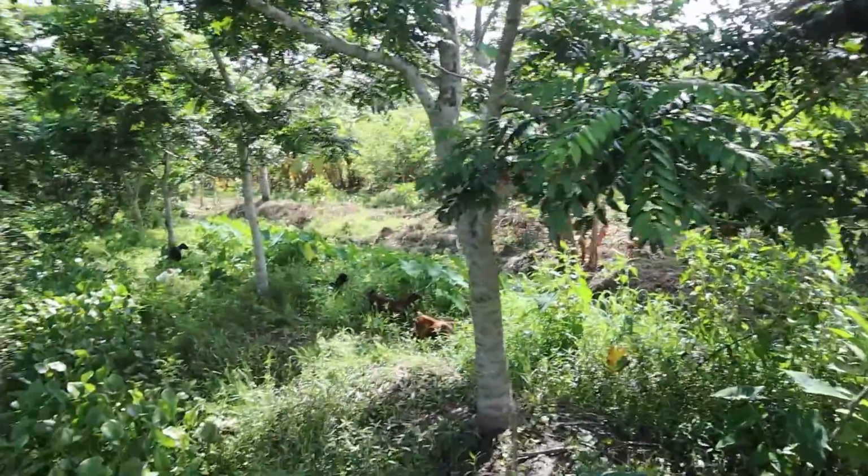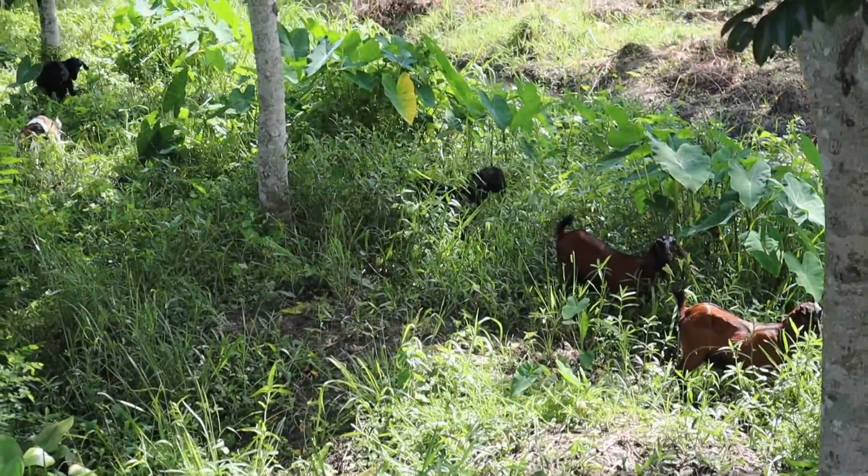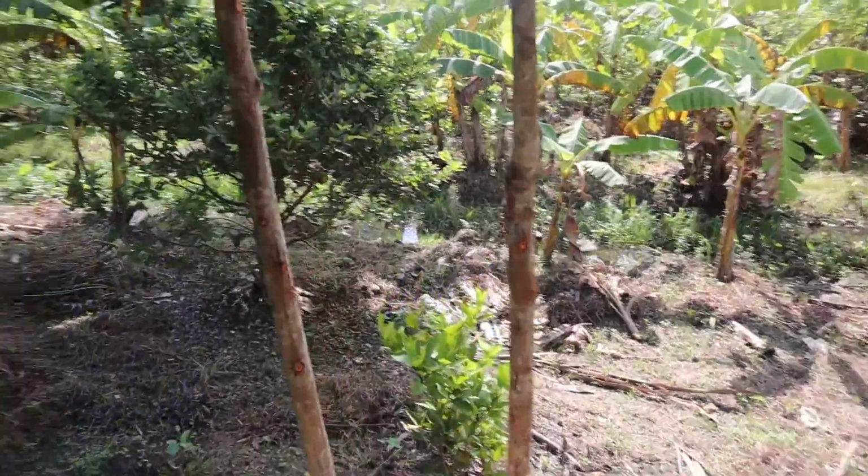So this is a smaller version of the canal. Okay. So I'm not sure what we're doing here.